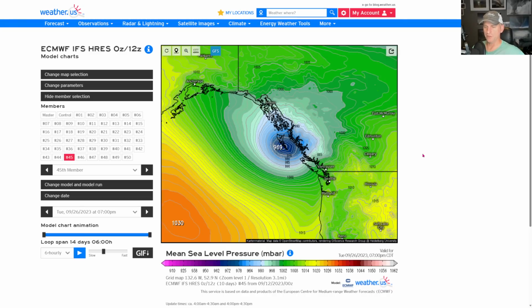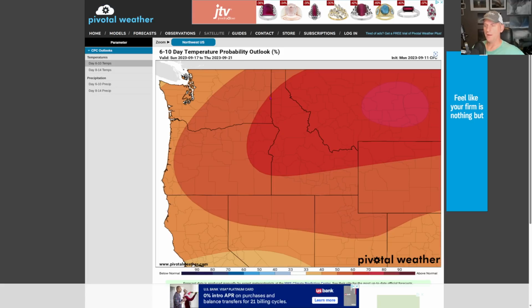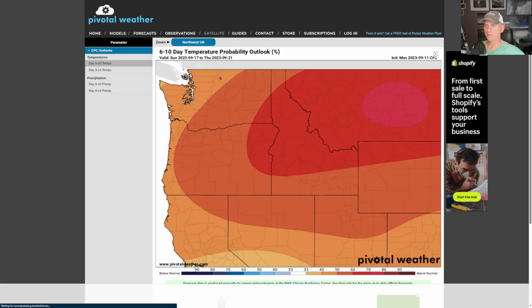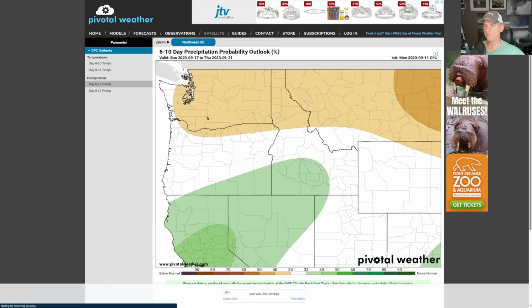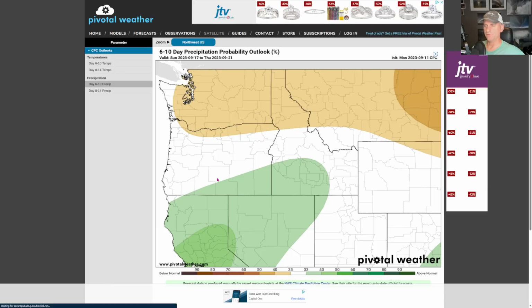The very end of the European run, all the way out towards September 26th, you can see there's absolutely nothing to be worried about as of right now with that. Purely a novelty. 6 to 10 day temperature probability outlook here. Still that above average signal as we go through September 21st. And here goes the 6 to 10 day precipitation, introducing a little bit down there across Oregon and Idaho. We'll see how this trends over the next few days.